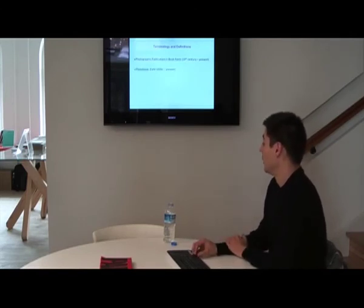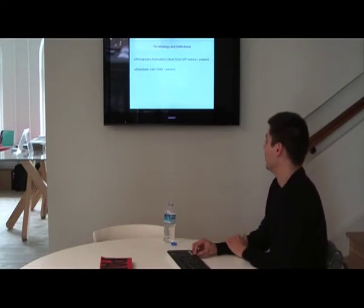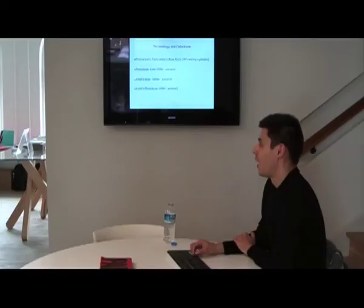And then the second one is the photo book. From the late 1920s, late 1930s, it depends on the historical perspective that you use, to the present. Then the emergence of the artist book in the 1960s, until now. And then something new, artist photo book, from 2006 to the present. The term artist photo book emerges in Parr and Badger's second volume of their photo book history in 2006.